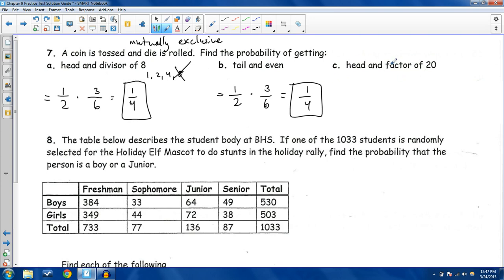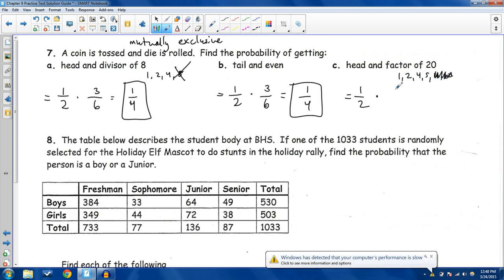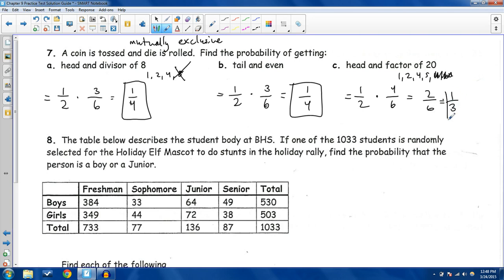Not too different there. Head and factor of 20. Okay, same idea. Head, 1 out of 2. Factors of 20 are 1, 2, 4, 5, 10, and 20. 10 and 20 are omitted. You can't use them. So here's one of those given things. You remember when we were talking about given? Like, what's the probability you select these numbers given that you're only looking from 1 through 6? I'm only looking at 1 through 6, so I'm doing this out of 6, not out of 20. I'm just looking at the numbers that are 6 or less. So that's 4 out of 6, which is 2/3, which gives you 2 over 6 or 1/3. Whoops. Which equals 1/3. Okay.